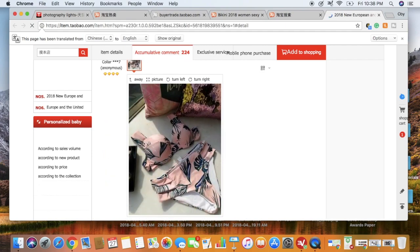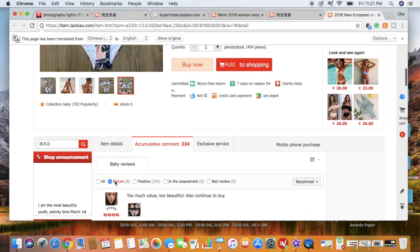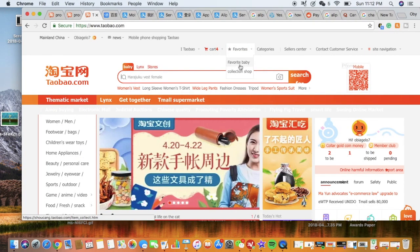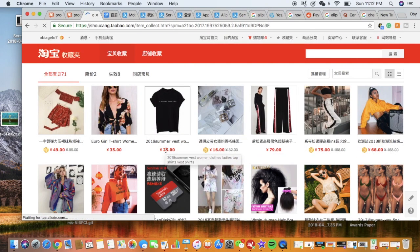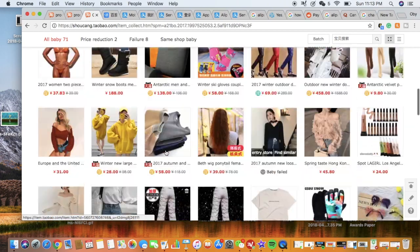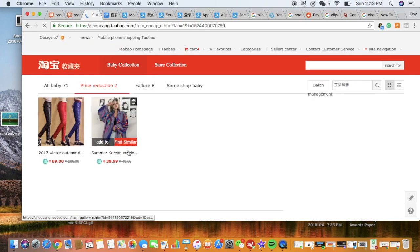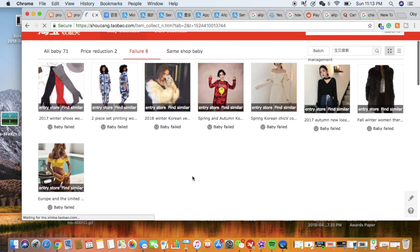And if you like the swimsuit, then you can purchase it, pick your size, and yeah. Or you can add the swimsuit to your favorites. For video purposes, we're going to go to favorites and click on favorite baby. And as you can see, here are some of my favorites. Just various different things. So there's the four tabs: the all baby tab, the price reduction. Click on that, you see which items went down in terms of sales. The failures, those are just things that aren't really being sold anymore.